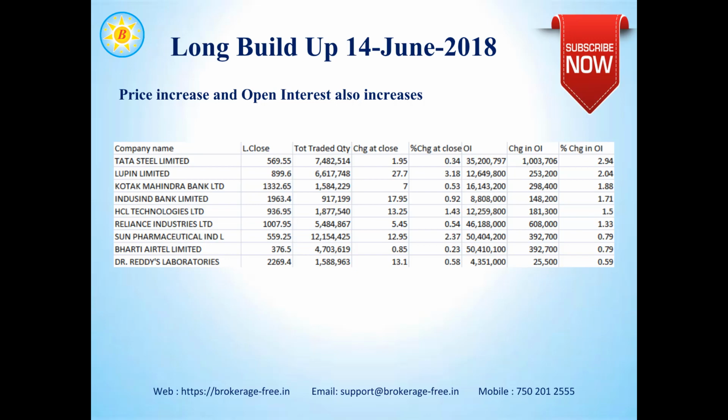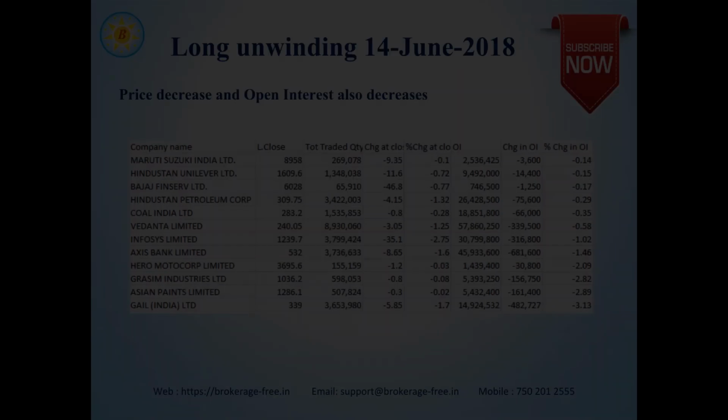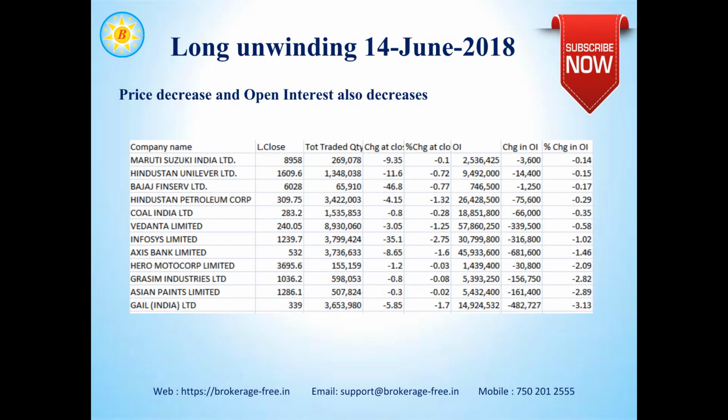These are the stocks with regards to long unwinding, where the price is decreasing and the open interest is also decreasing. The changes in open interest are lower, like for Maruti Suzuki it's 0.14, Hindustan Lever it's 0.15. These are not providing much information, but if you're dealing with these stocks, please note that the stocks are being unloaded, long positions are being closed, and the stocks may go down a little bit.